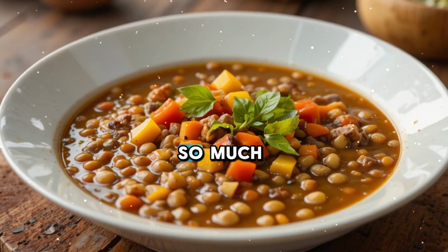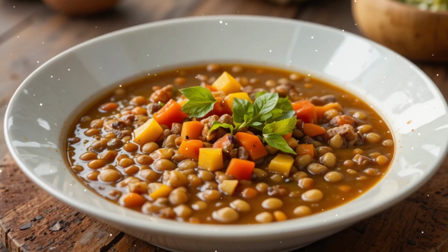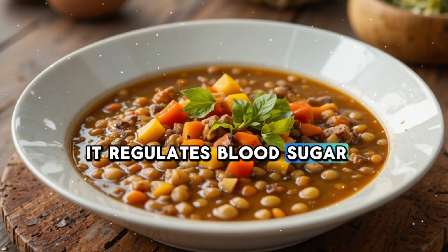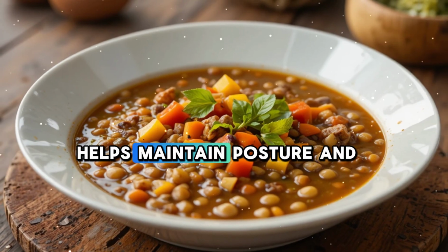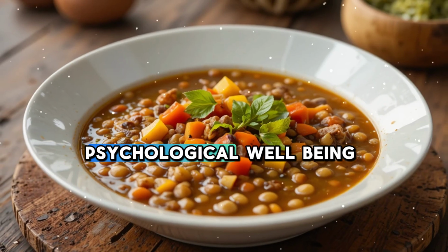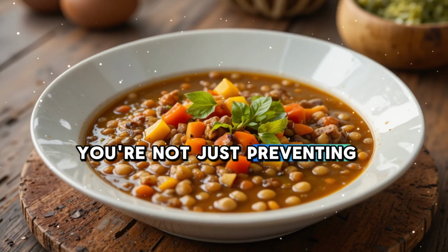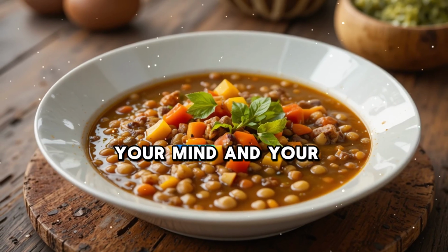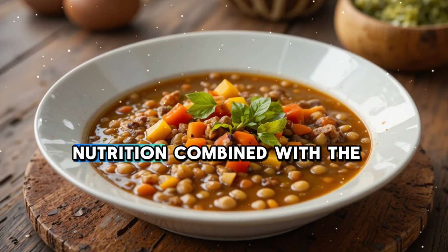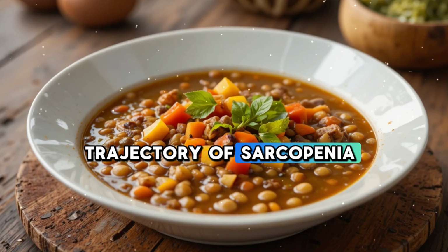Why does this matter so much? Because muscle isn't just about strength or appearance. Muscle is a metabolic organ. It regulates blood sugar, supports brain health, helps maintain posture and bone density, and even contributes to psychological well-being. When you build and preserve muscle, you're not just preventing falls, you're protecting your heart, your mind, and your independence. Here's what the research shows: nutrition combined with the right type of movement can literally reverse the trajectory of sarcopenia.